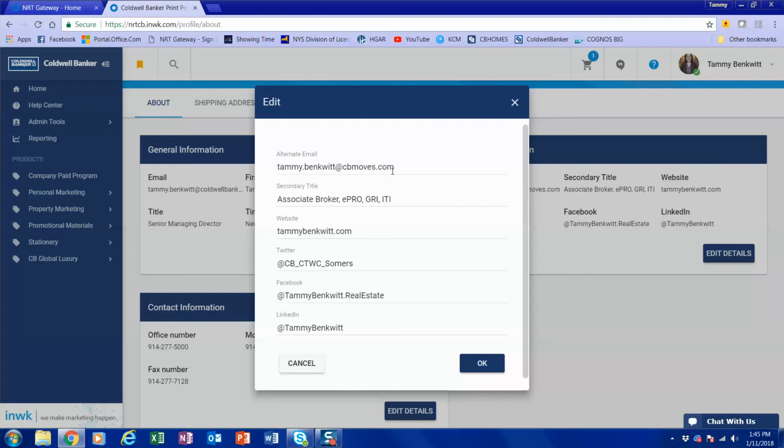Your website, whatever that is, if you have a CB in Touch, especially if you have the upgraded CB in Touch, you might have a website that's a little bit different. You might have created your own website address, so make sure you have that there. If you have a Twitter account, Facebook page, LinkedIn, feel free to pop that there and then click OK.